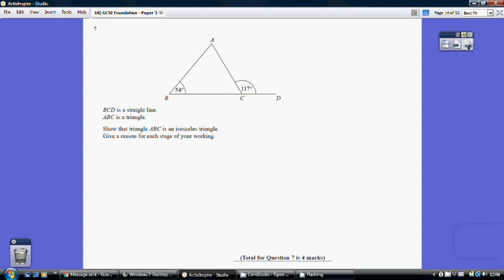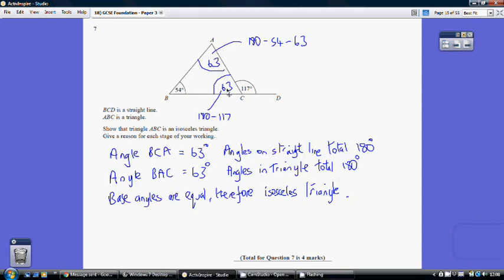So first things first, we can work out this angle here from using the fact that the angles on a straight line add up to 180. So this angle here, angle BCA, must be 180 take away 117, which is 63. Now once we've worked out this angle here, we can work out this angle here, because angles in a triangle add up to 180 degrees. So I've worked out this angle here by doing 180 take away 54 take away this 63, giving me another 63. And there we go, we've got 2 angles which are the same, so it's therefore an isosceles triangle.